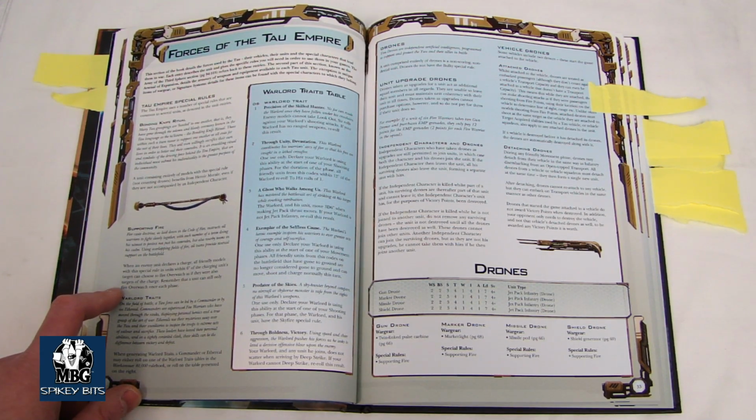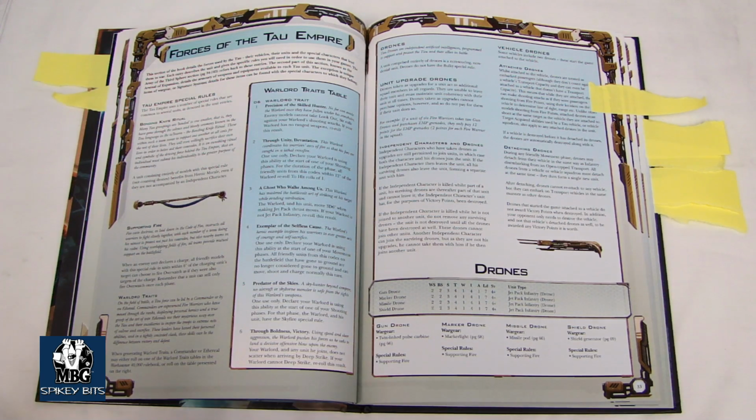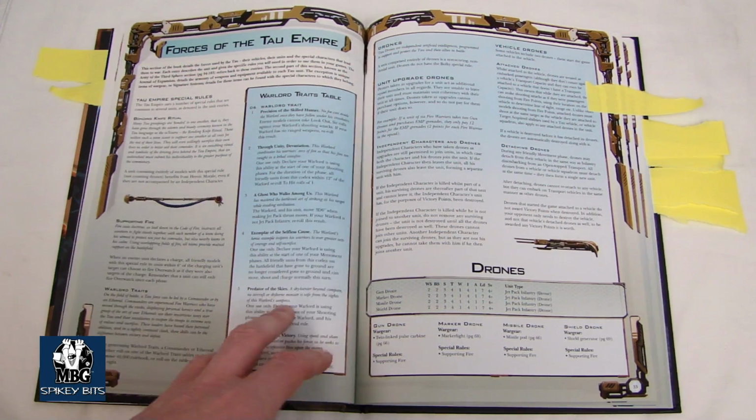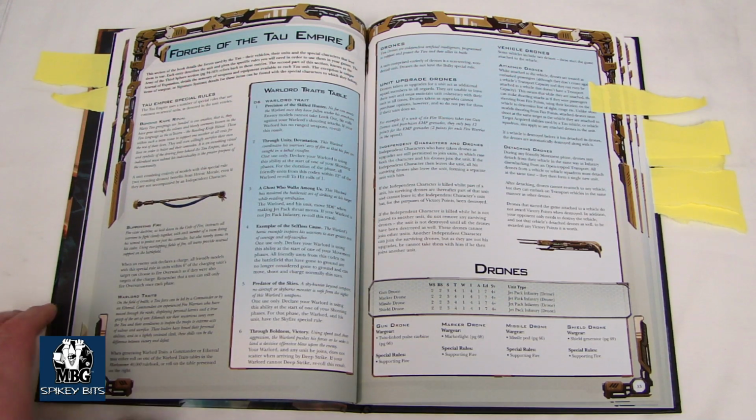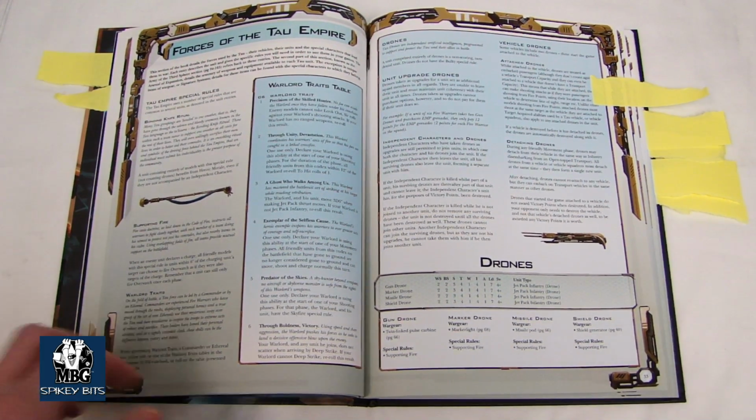Supporting fire, which is really interesting. Any units within 6 inches of a unit that's going to be charged can actually overwatch onto the charging unit, which is kind of interesting. You can still only overwatch once, and I'm sure you're going to have to choose how you do it very carefully, but nonetheless, it's a very cool ability because the Tau have a lot of shots to be had.